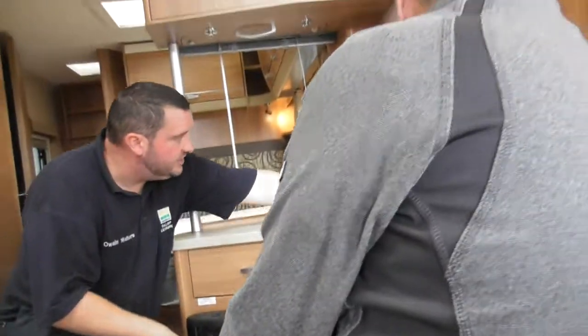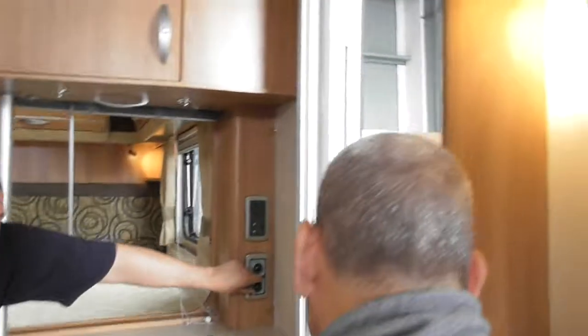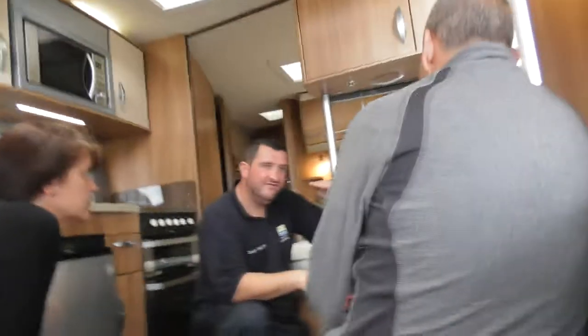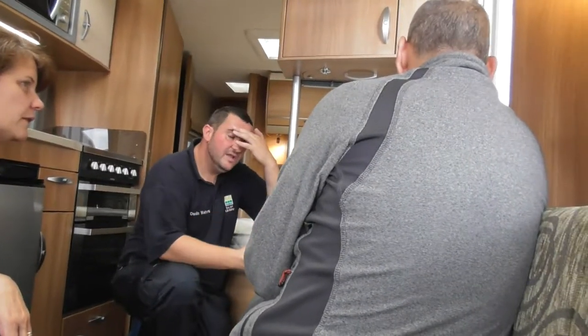The grey collar turns the same as this one, but it goes 500, 1,000, and then all the way back up to the top is 2,000. Now all that is the wattage of it. The easiest way of describing it is 500 is 1 bar on an electric fire, 1,000 is 2 bar, and 2,000 is 3 bars going at the same time. It affects the output of the heat, basically.